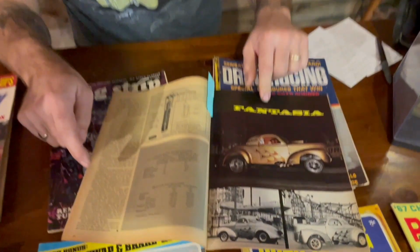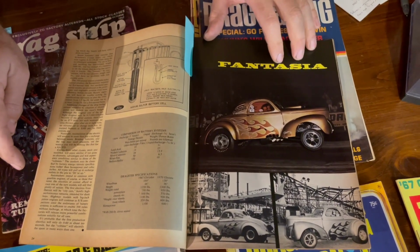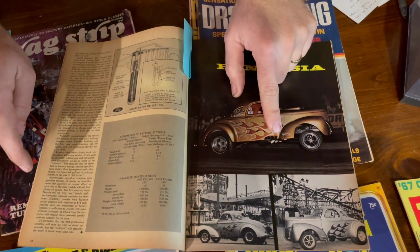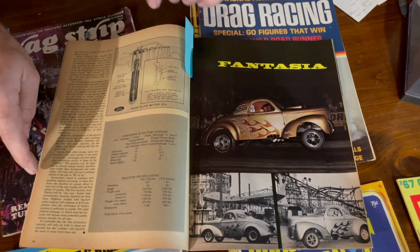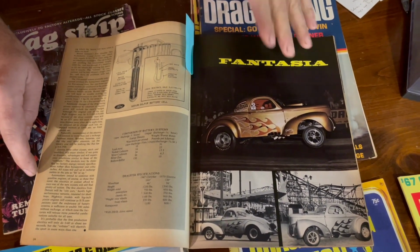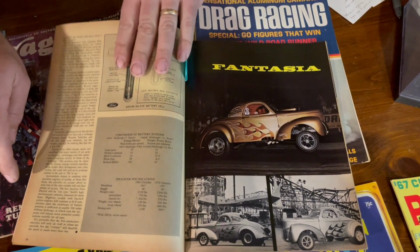A good example of that one is right here, this Fantasia Willys. This car was built to be a fuel car. This car ran on fuel. It did not run on gas. And the motor is set back really far. You can see the headers coming out. So the engine's sitting pretty far back on this car. So this car did not run in the gas class. It looks like a gasser, but it didn't smell like a gasser. So it did not run in the gas class.